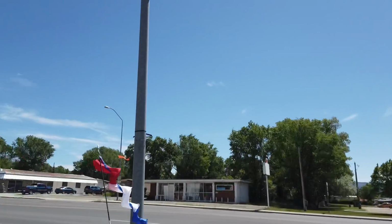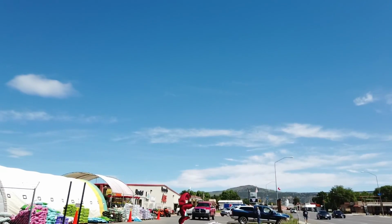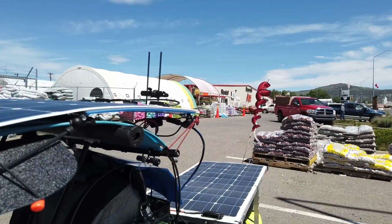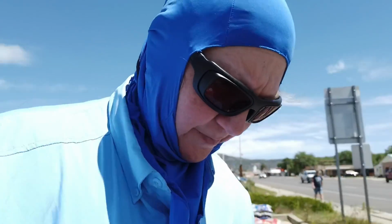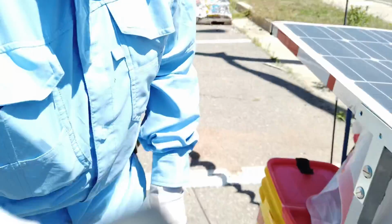So that's what we're doing. Angelica will be out in a few more minutes. I'm just hanging out until she comes back. I put some water in for the cats until we leave. They're actually hiding in the back right now. They are in the shade. Let me see if I can show you.